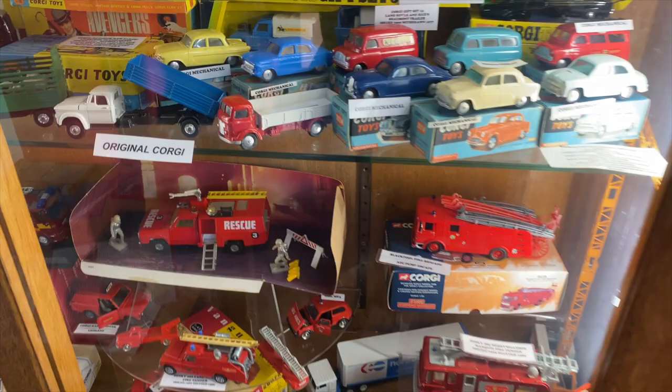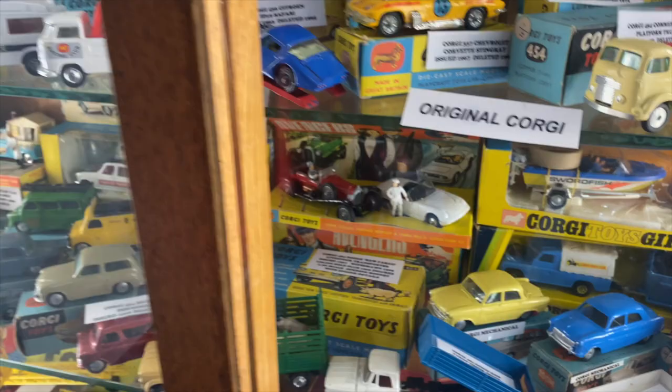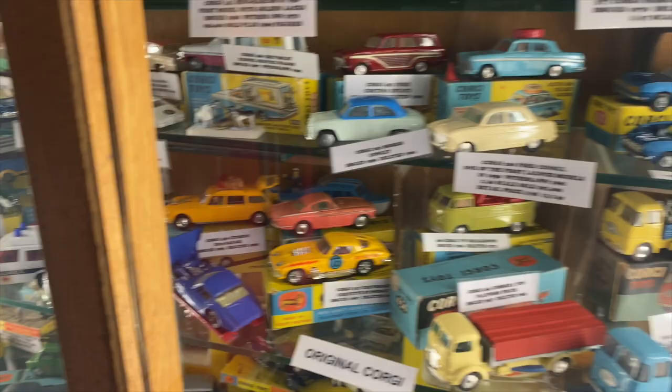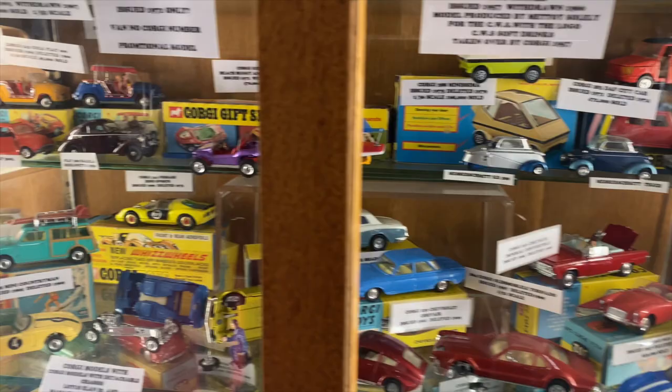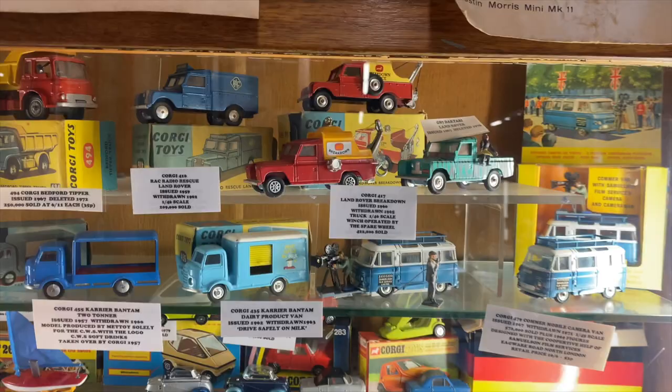Avengers, Avengers gift pack with the umbrellas. I remember having that police car. You could turn the wheels with the siren. That Corgi gift set there. That's amazing. Yeah, I'll probably say amazing quite a number of times, but I don't care.